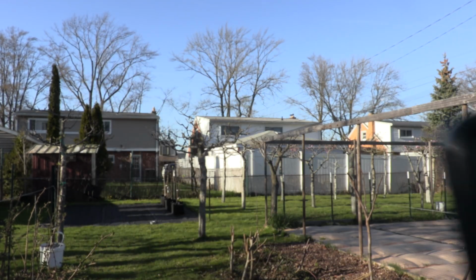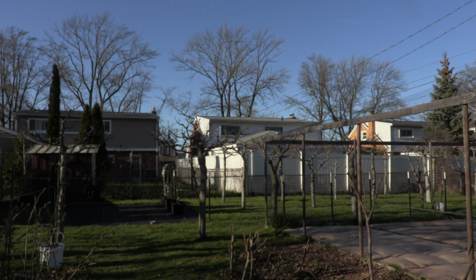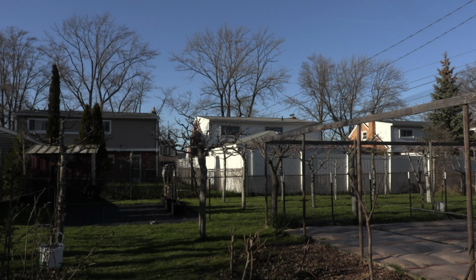Greetings everyone. April 13th, currently 62 degrees Fahrenheit here in southeast Michigan, zone 6B. I will give you an update of my orchard.